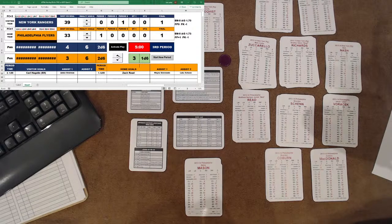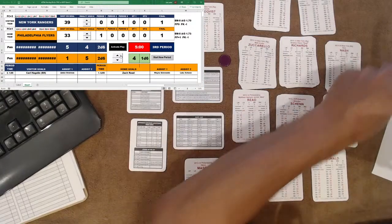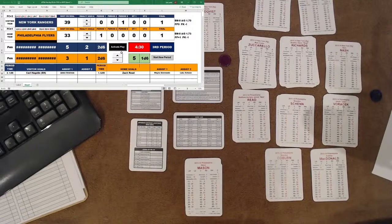Possible bench minor. Well, neither one of these teams actually, all their bench minors are 0-0, so it won't be a bench minor. Otherwise, it will be a neutral zone faceoff on a 2-10 or a rare play on an 11-12. So look at the Rangers line there, and that is a 9 almost, but it is going to be a neutral zone faceoff. A time sequence, 4:30 to go here.